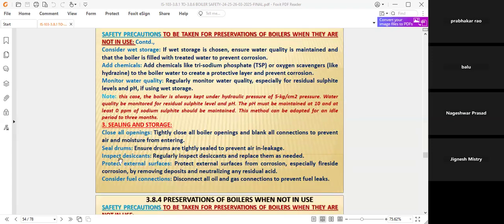Close all the openings. Seal the drums, that means the mud drum and the steam drum, very carefully with all the walls. Inspect desiccants, because we are adding chemicals to keep things dry. Protect the external surface also, because we have been concentrating only on the inside of the boiler tubes by adding the sulfite conditioning. But outside also we have to see that no corrosion takes place during the preservation. Protecting the external surface is very important, because we have to see that there is no moisture, that means relative humidity, in the air.